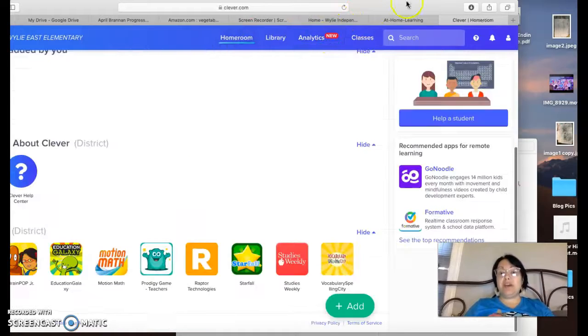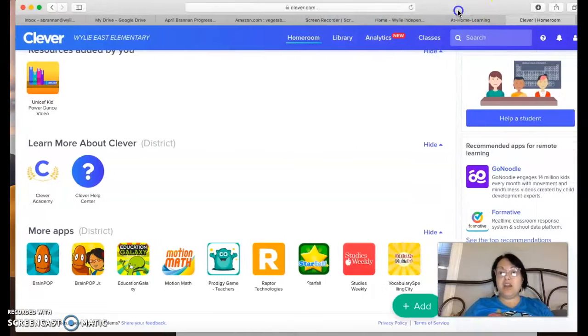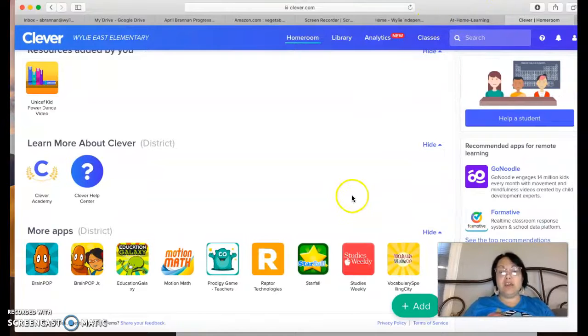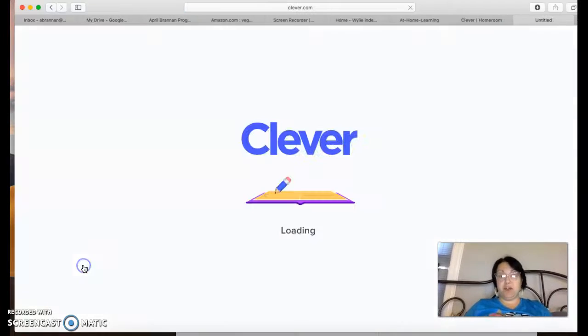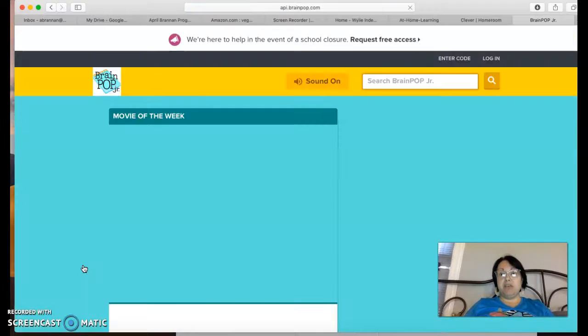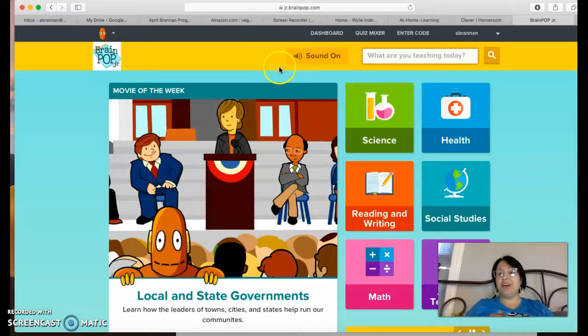So you want to go back to your homeroom. Then you can click on the links to the apps. You can look at the assignments for the week and see which of these little district apps we have assigned. For instance, BrainPop Junior is the main one for us. So we click on that, and it's going to take you to your teacher page, and up here it says dashboard.